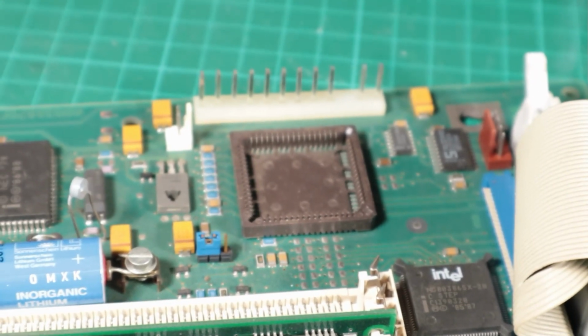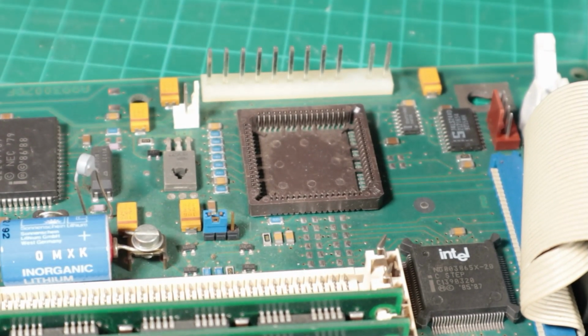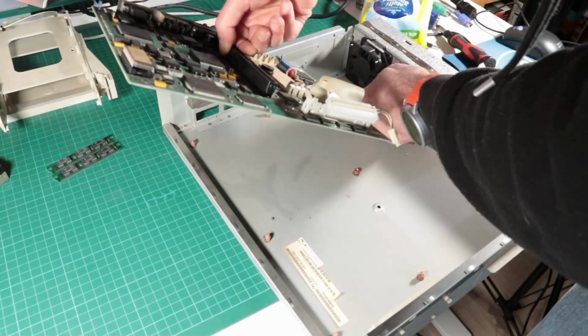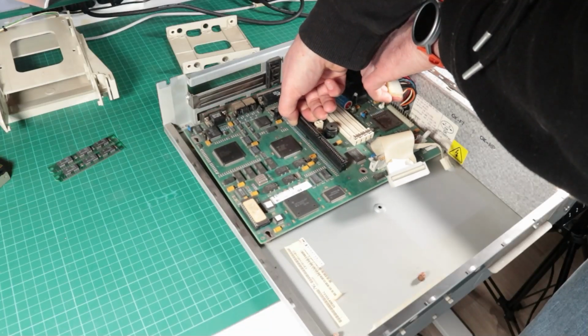And over there next to it, we've got our Intel 386 running at 20 megahertz, and we've got space for a maths coprocessor as well. So everything's clean. We're just going to stick it all back in, put it all back together, and see if we can find a hard drive to make this thing work.